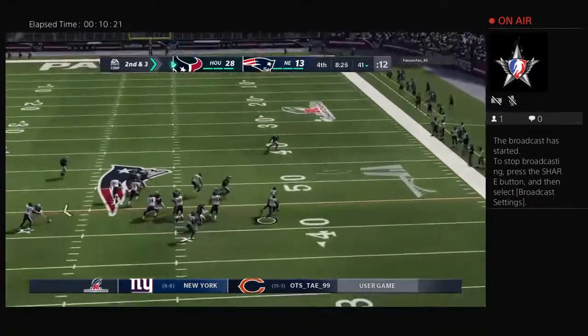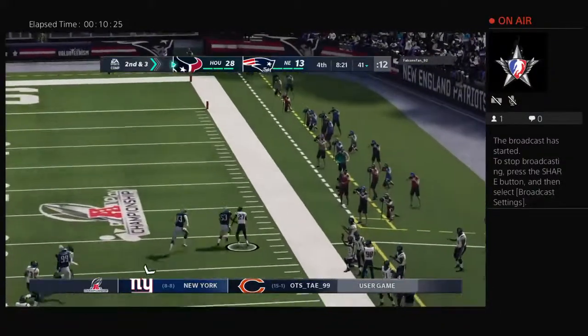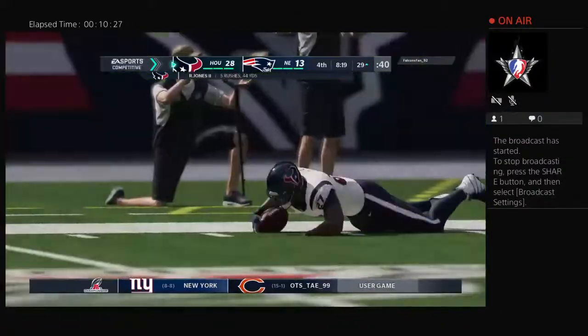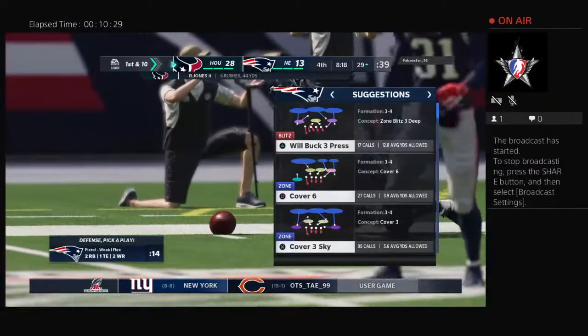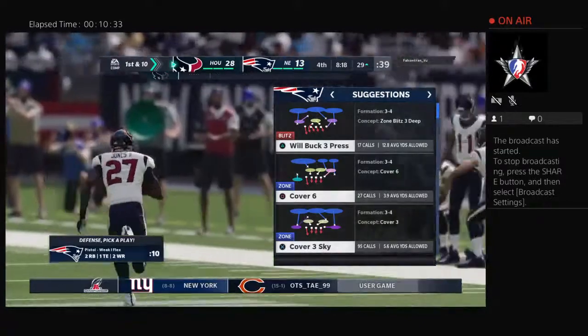From the shotgun, a give to Jones. Oh, an absolutely filthy juke. He's got some space now. And he gets this all the way down to the Patriots' 29-yard line. A gain there of 30 big ones.